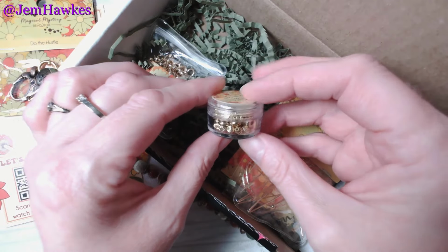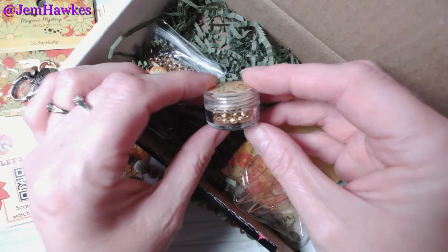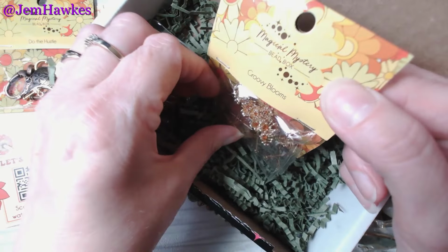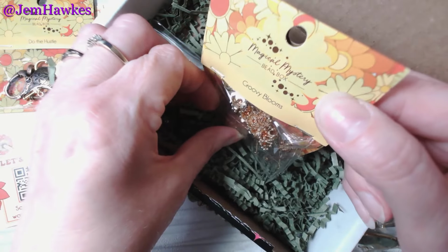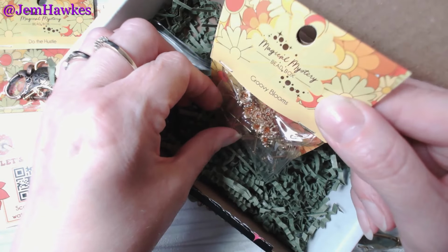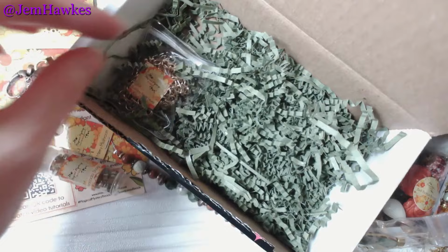Loads more in there. I can see spacers. I can see really, really lovely disc beads in there. Do you know what? I asked Sarah if we could get more of these and she has absolutely delivered. Thank you, Team JJB. Look at those beautiful groovy blooms.